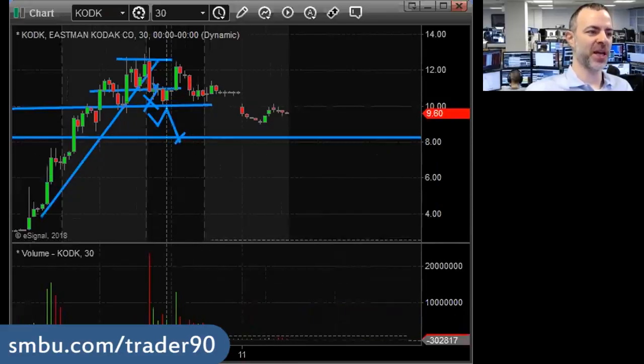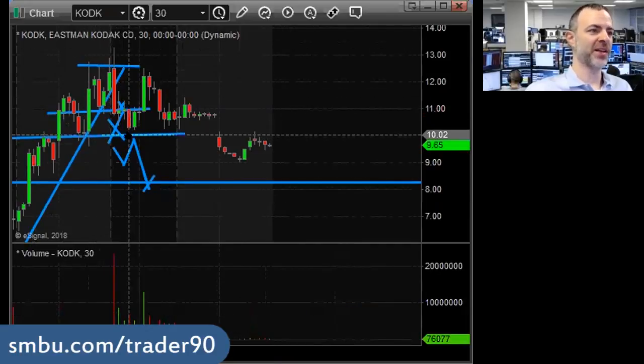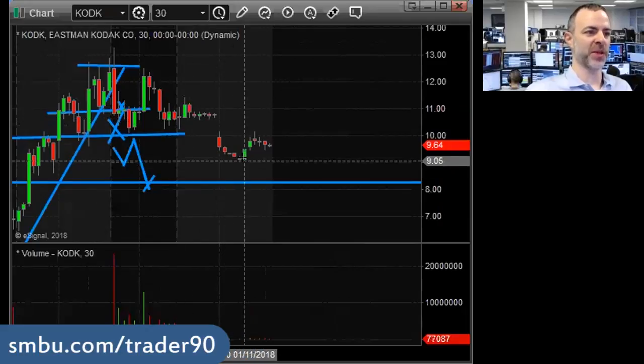So from a technical standpoint, it's gapping below 10. We said use that 10 as potential support yesterday. It did hold it, so we were right about that. It went from 10 up to 12. So if you were buying it at 10, you made a lot of money on this pop. And at the end of the day, it came back down. The people were bidding a little bit higher. Anybody who took it out overnight long is being punished with the gap down below 10.